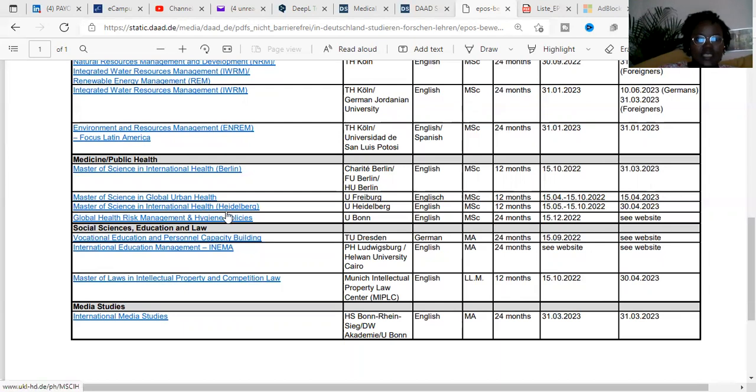Master of Science in International Health, Heidelberg, English, MSc, for 12 months. Application starts on the 15th of May to the 15th of October 2022. If you want to self-finance, 30th of April 2023. And the last one under the health sector, Global Health, Risk Management and Hygiene Policies at the University of Bonn, English, MSc, 24 months, 15th of December 2022 is the deadline.